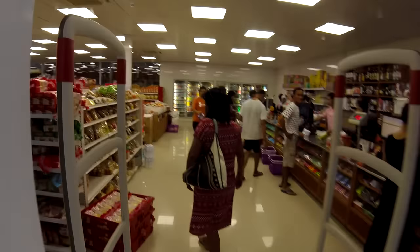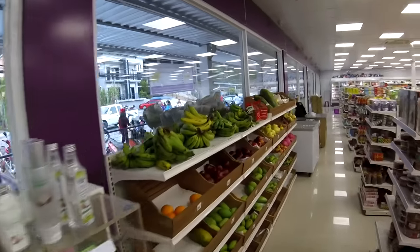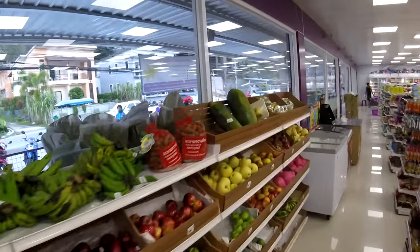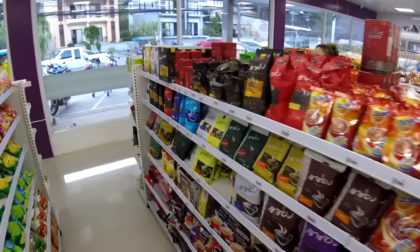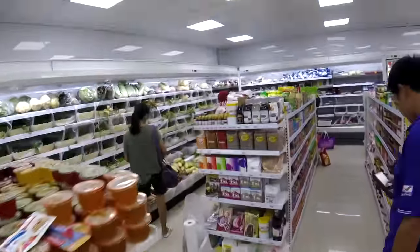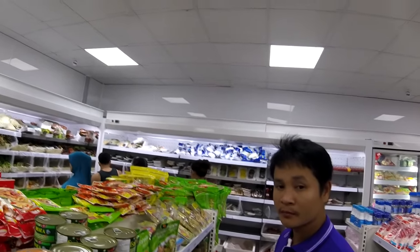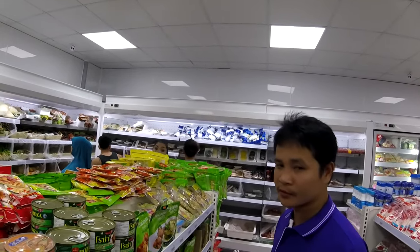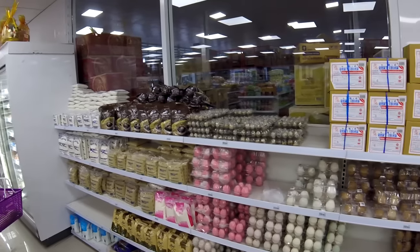When you walk in, like any other store, you have the individual shelving with merchandise. 7-Eleven does not carry the produce like there. Wanting spaghetti though. We definitely do not have this many shelves in a 7-Eleven. You have spaghetti? Do you have spaghetti? No spaghetti. Holy moly.